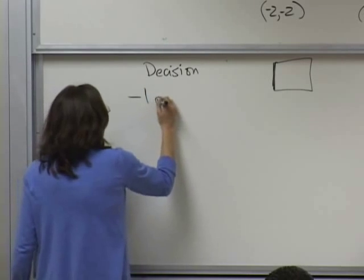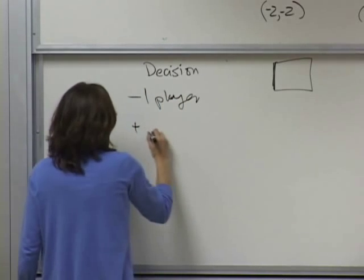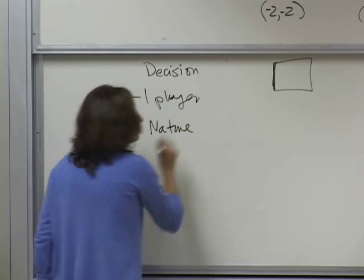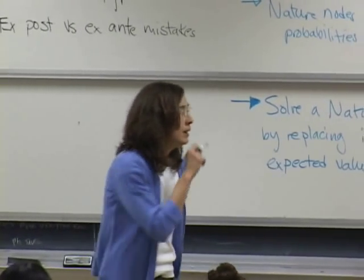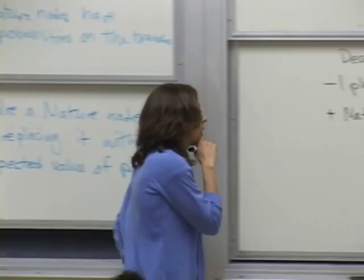Okay, so this is a decision. One player plus nature. How to make a choice under uncertainty. So that scenario I just gave, do you bring your umbrella or not? You don't know whether it's going to rain. You have to pick the optimal choice. That would be one choice.